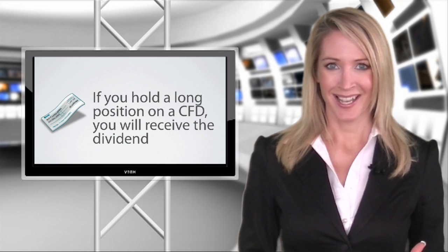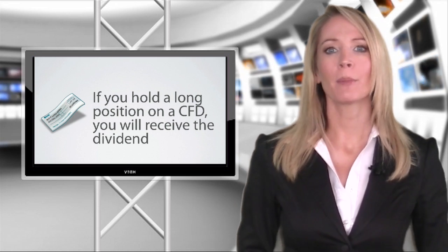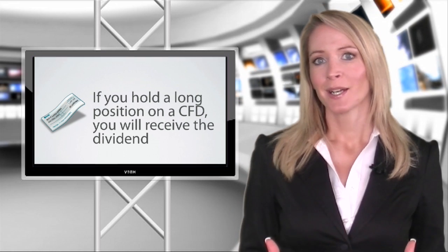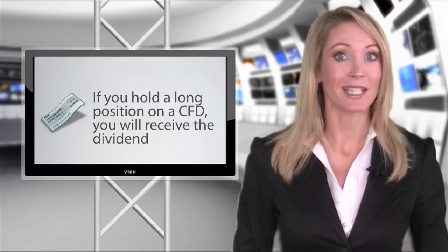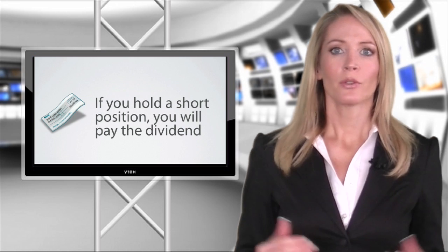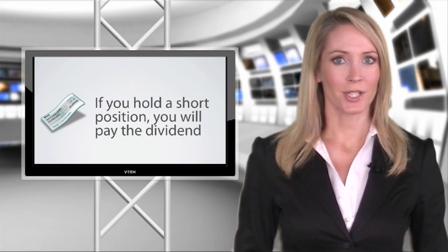If you hold a long position in shares with CFDs and you hold them in the day before the ex-dividend date, then you become entitled to a payment that's equivalent to the amount of the dividend. Remember that to qualify for the dividend, you must be in the position before the close of business on the day preceding the ex-date. If you are short the shares using CFDs, the situation is different. You now owe the equivalent of the dividend and it will be taken from your account.